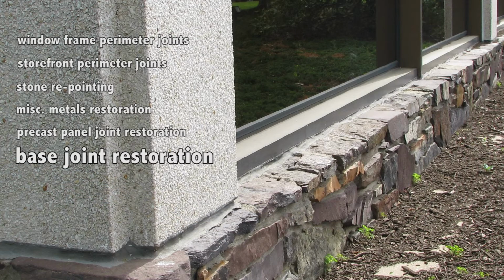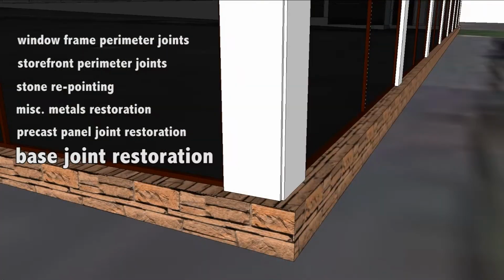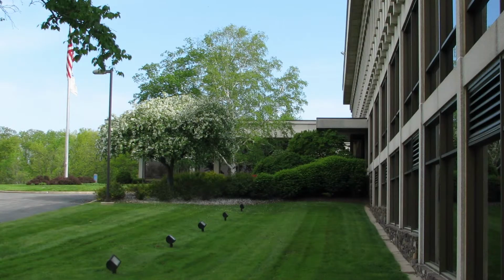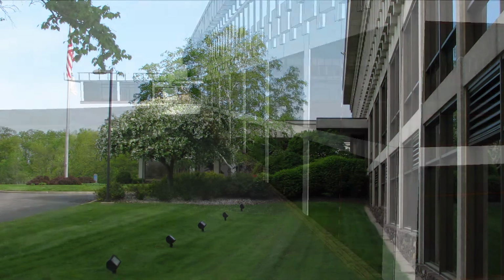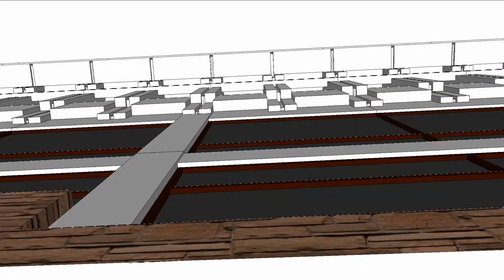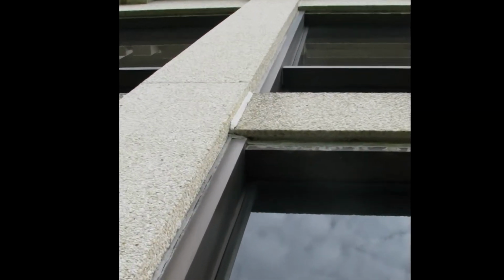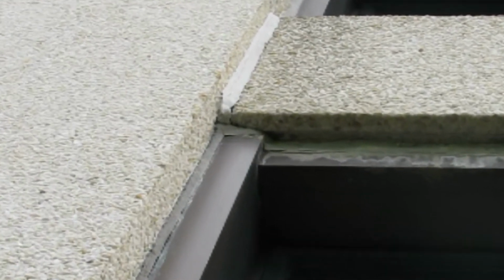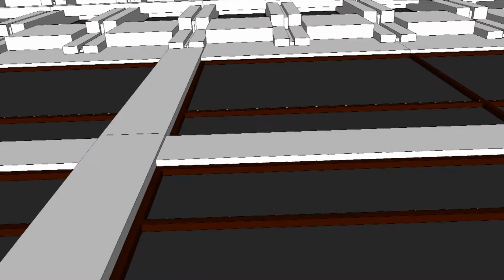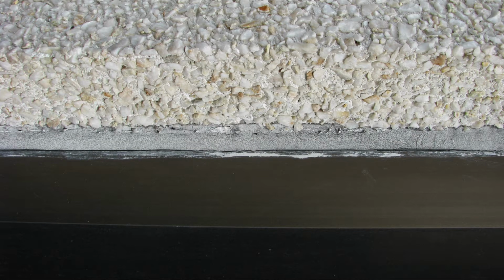At this corner of the building, he sees that the base joints are in need of restoration. And once again, he sees that the window frame perimeter joints have failed. You can see the adhesive failure in this joint at the bottom.